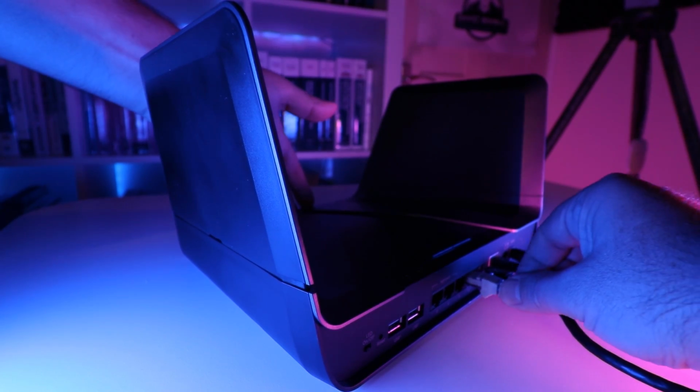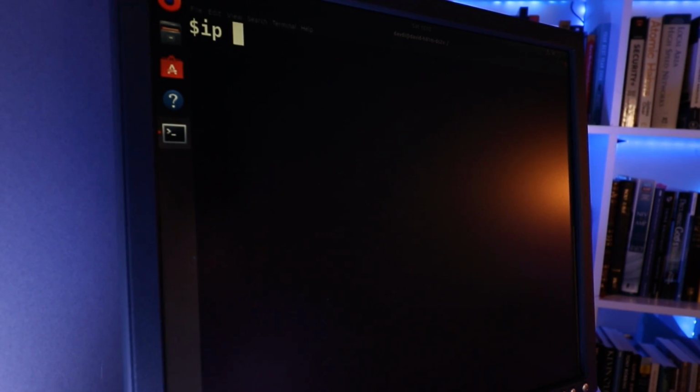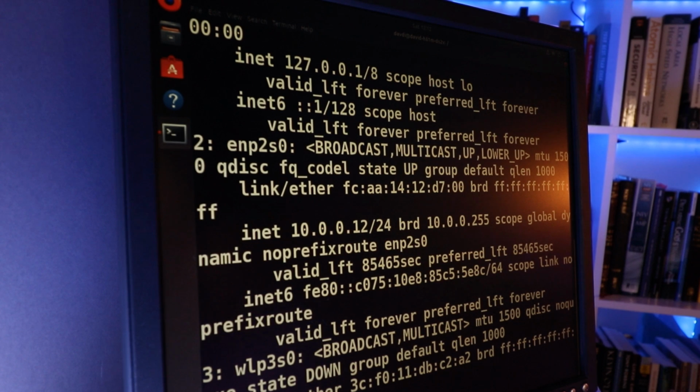So I've physically cabled that computer to my Netgear router, and we'll try it using a physical connection, and then I'll try it using a wireless connection. Okay, so first thing, hopefully you can see this. I've got a wired connection and a wireless connection. So what I'll do is turn off the wireless connection. IP address shows me that the IP address on this device is 10.0.0.12. So that's the current IP address on the PC.